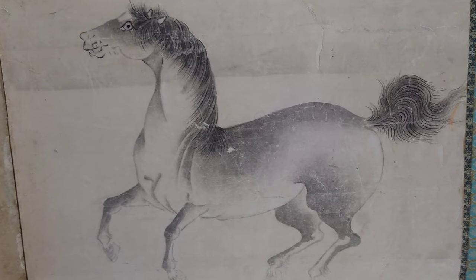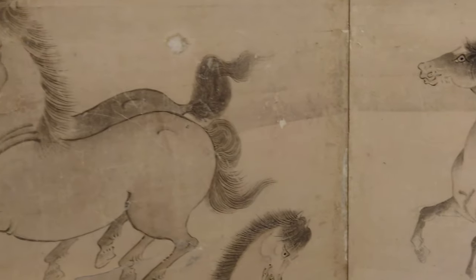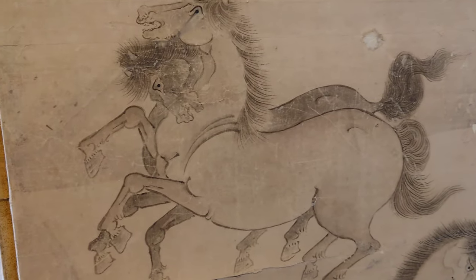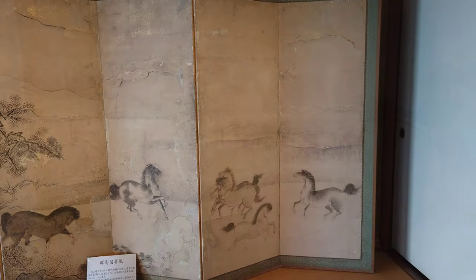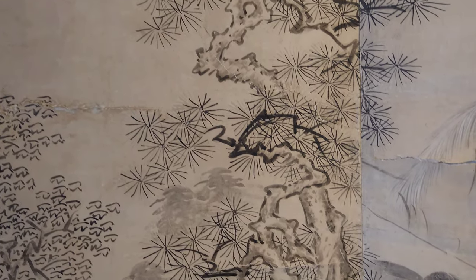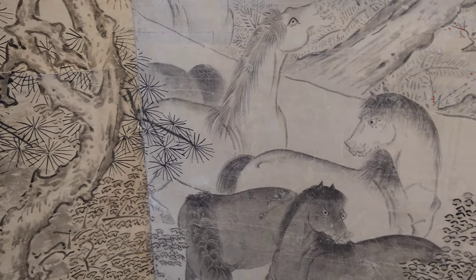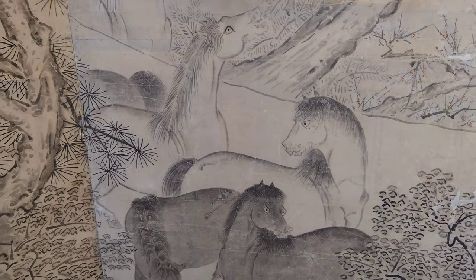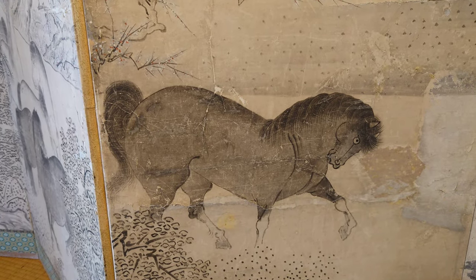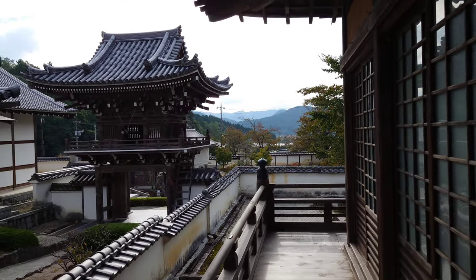600 years old, it has the most beautiful, expressive horses. Prancing about so majestic and free, Sesshu paints the horses so beautifully, don't you think? Now let's have a look at the Nammeien Garden.